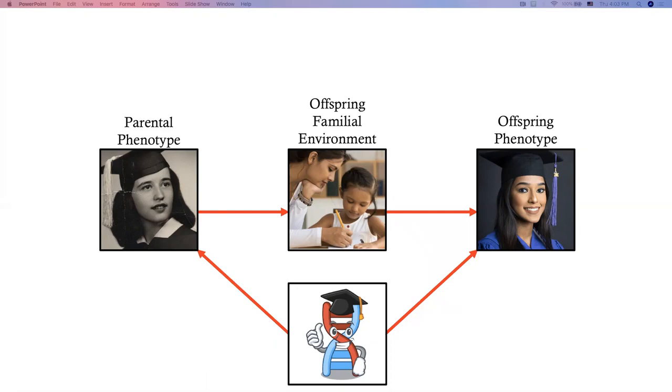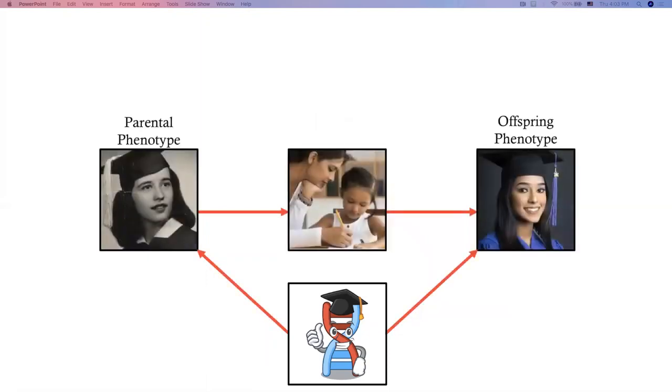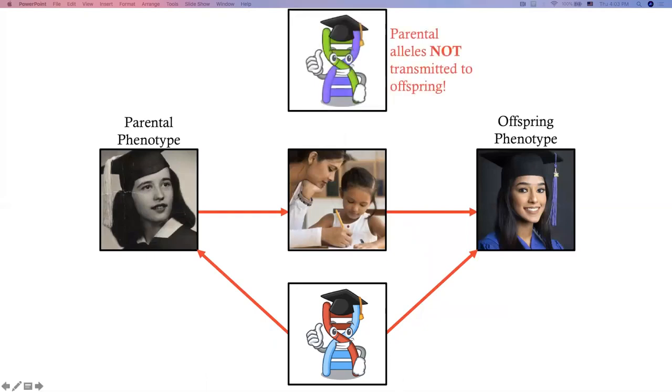So to this end, researchers have begun focusing not only on the genetic variants that parents transmit to their kids, but also on the set of alleles that parents have but do not transmit to their children, shown up here. Like these transmitted alleles, the non-transmitted alleles still have a direct impact on the parental phenotype, which will in turn influence the offspring's familial environment and subsequently the offspring's phenotype. However, unlike the transmitted alleles that are shared between parents and offspring, these non-transmitted alleles do not have a direct effect on the offspring. So notice that there's no arrow right here.